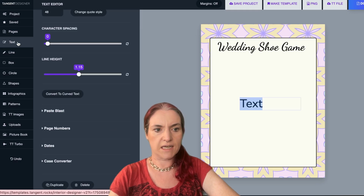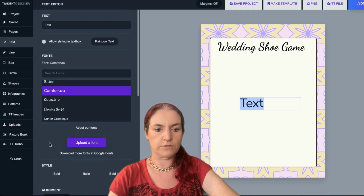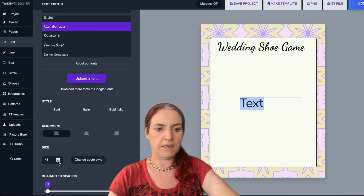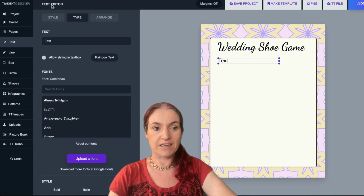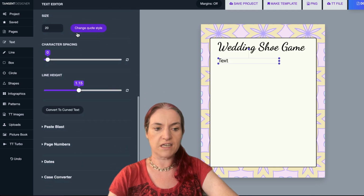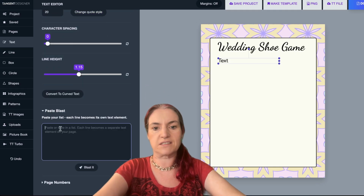So I'm going to add some text to this. And we're going to choose a font. I'll go with the Comforter. And then we can make that font size a lot smaller. Now, this is the exciting bit. If you have this text box selected, you can look over here at the Type tab, scroll down, and you'll see Paste Blast. And here's what Paste Blast does.